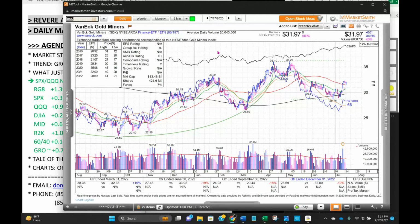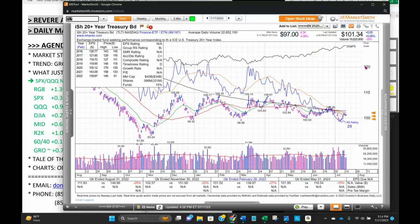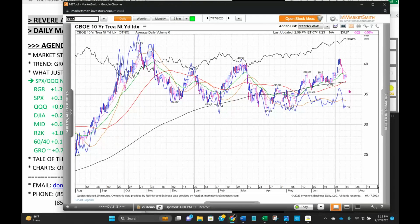Also, let's flip to bonds. BND, broad bond market, tight range today, up fractionally. Bond prices up means bond yields down slightly. Here's the TLT, also up mildly, tight range today. Let's go to the yield on the 30-year, basically flat today, and the yield on the 10-year. Down 0.6 today. Bitcoin taking a break.